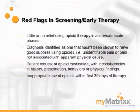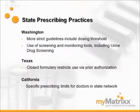A very big red flag is the patient, his or herself, requesting opioid therapy, and any inconsistencies that are presented during taking of the history and the initial exam, any inconsistencies in behavior, all of that should be red flags, and opioids should not be started in that patient. And in general, just any inappropriate use of opioids within the first 30 days of therapy automatically is a red flag for that particular patient.